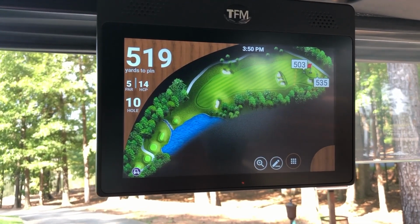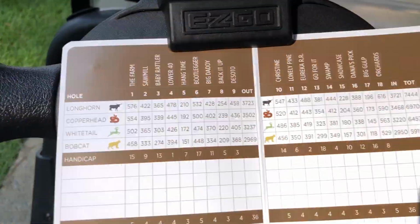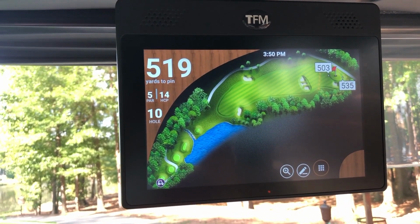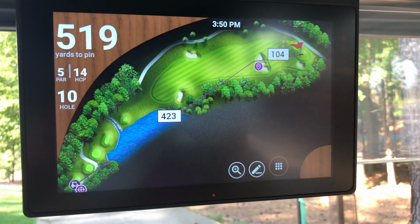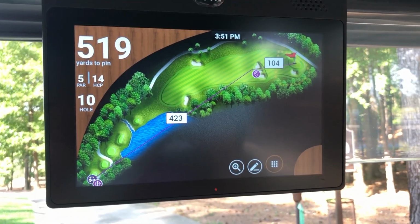Hole number 10, my first hole, is a par 5. The card says it is 547 yards. Apparently it is 519. That sounds pretty reachable to me, and it looks like we just want to avoid this trap right here. But that trap is over 400 yards away, so just bomb away in the middle of the fairway if we can. We might have a chance to get home too.